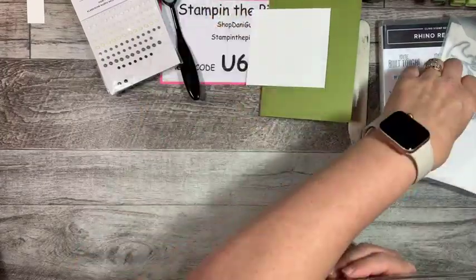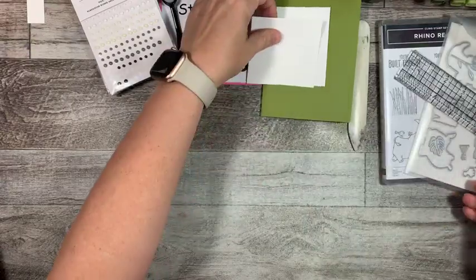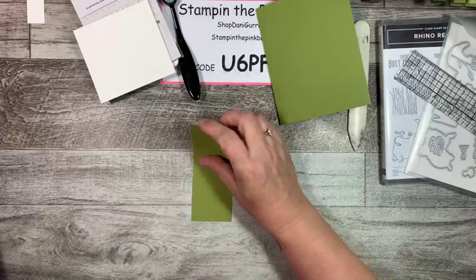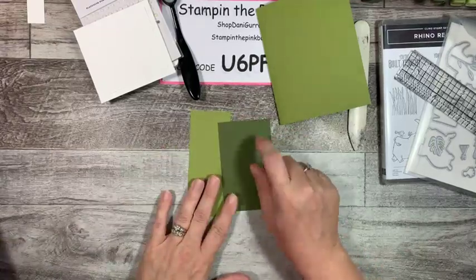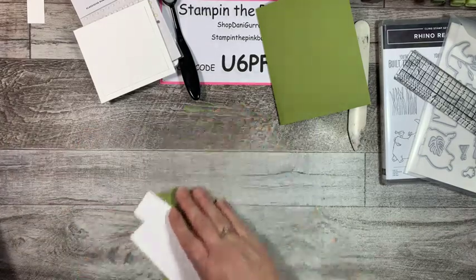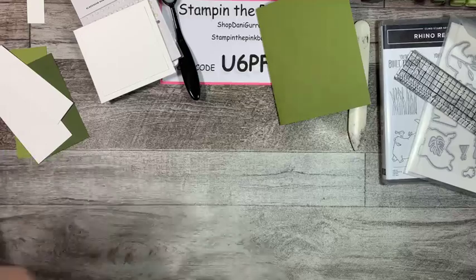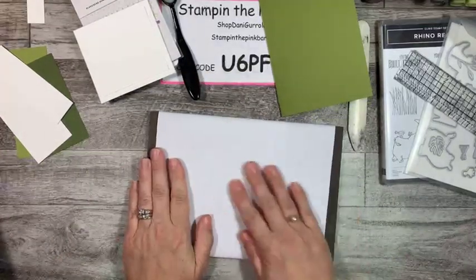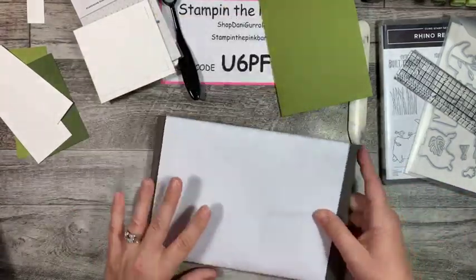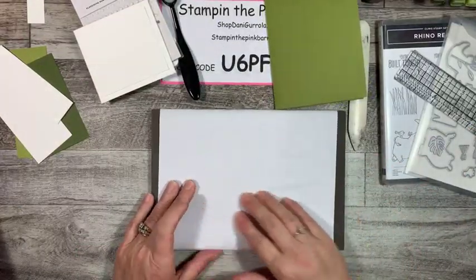Okay, so I'm just going to set that aside right now and get all my little pieces that I need. For my next layers, I have a piece of basic white here. This basic white is 3¾ by 3½. Now that's going to go on there like that. And then the next layer here is 3¼ by 3. And that is going to layer on the front of that. But we're gonna do some fun things with this first. We're going to need a scrap of Old Olive, a scrap of Mossy Meadow, and some scraps of white, okay? So I'm gonna set all that aside and we're gonna go ahead and get into this.